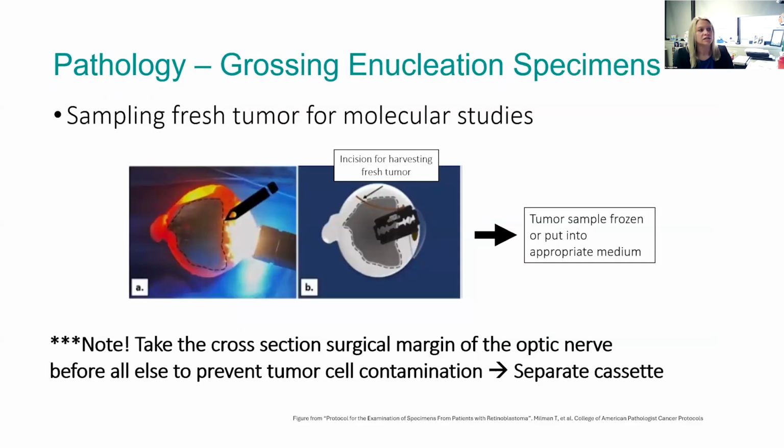For specimen processing, I'm going to focus on enucleation specimens. And so one of the first things that the laboratory does with enucleation specimens is actually, even before you put it into formalin for fixation, we often will look to procure fresh tumor for potential molecular studies. Sometimes research protocols require fresh tumor. And so this is one of the first things we do, and then we often will freeze it or put it into the appropriate medium.